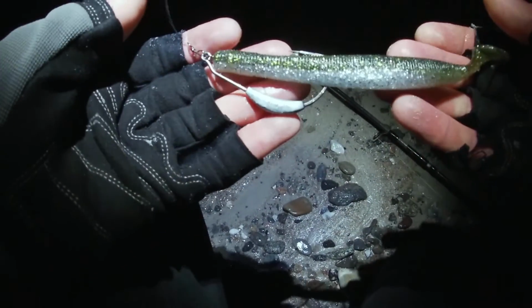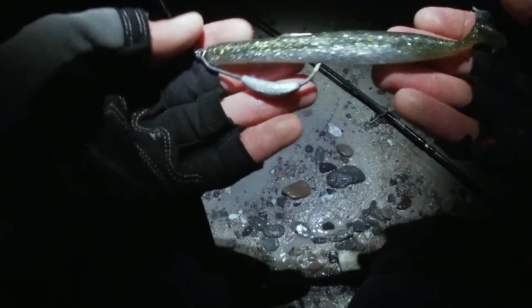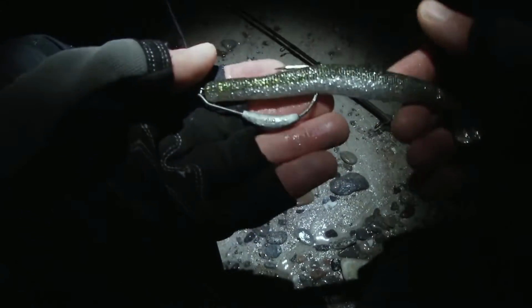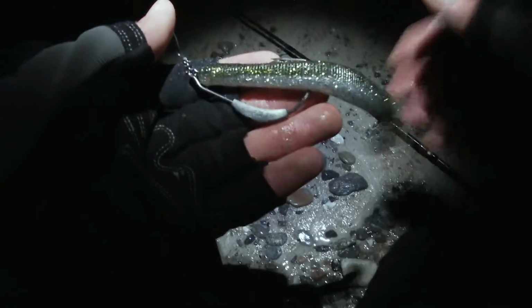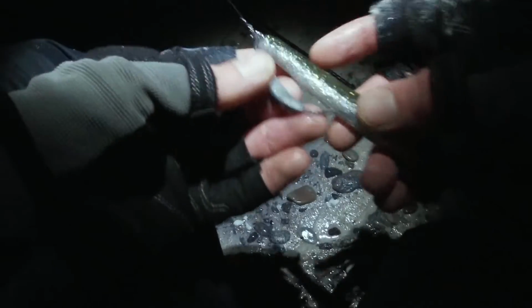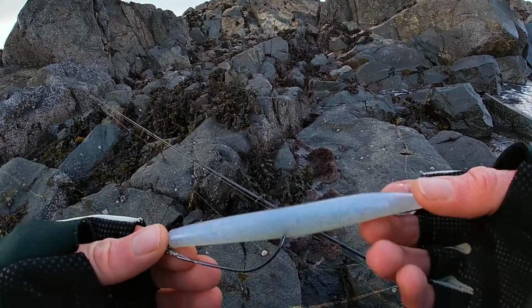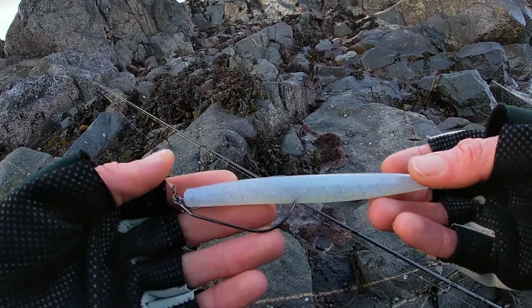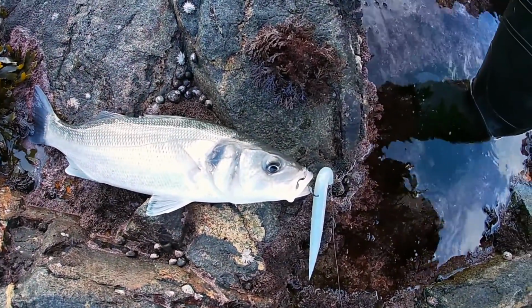So this is a little bit of recent footage from a night session not too long ago. This is the Savage Gear Gravity Stick, the paddle tail, and on this occasion I had a belly weighted lure on it, which weighed 7 grams, making the lure all in all a total of 22 grams. And yeah, very effective at night. We have the Evo Bass Lawrence, brilliant casting lure. Really excited about these, and managed to get a couple of little bass on the first time of using them.